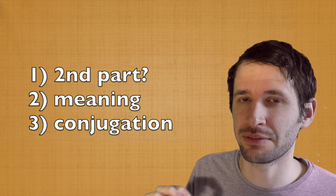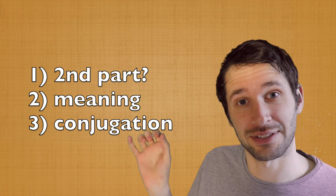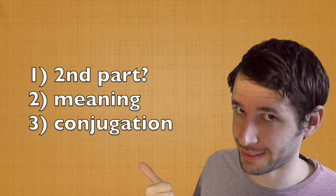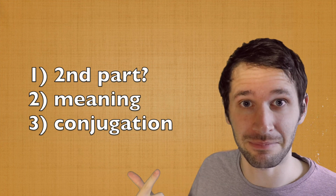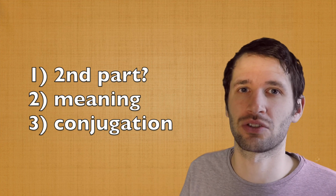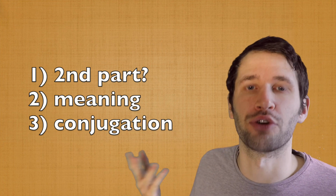And it's especially difficult when Dutch-speaking people are talking, and then you have to pay attention at the end of the sentence, because the second part can completely change the meaning of the sentence. So first you have to pay attention. Second, it can change the meaning completely, as in werken, afwerken. And number 3 is the conjugation of the verb, which is a bit tricky. Apart from the conjugation and these 3 things, it's a normal verb.